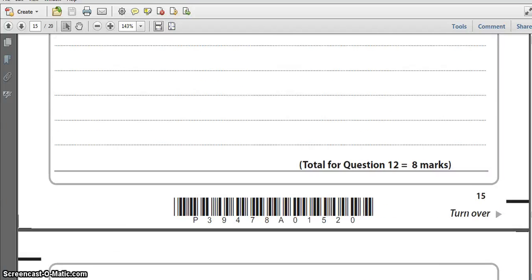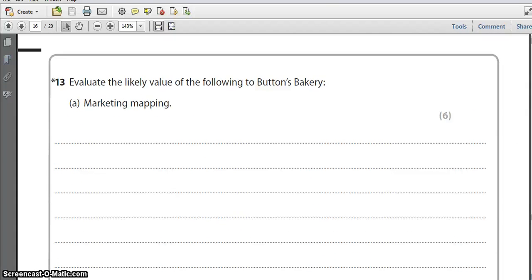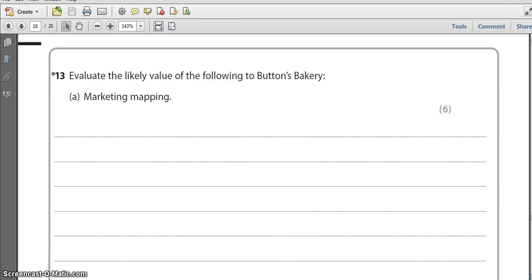Final question. One of those questions where they split it into 2 parts, so 13A, 13B. We've got to evaluate for both of them. Even though it's only 6 marks, it does specifically say evaluate, and you're going to get at least half the marks for the evaluation, so you've got to do it properly. Evaluate the likely value of the following to the bakery. Market mapping. Right, start with your definition.